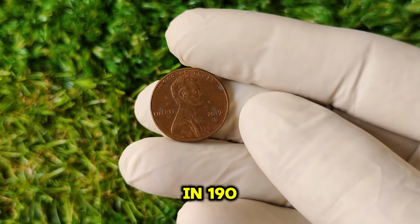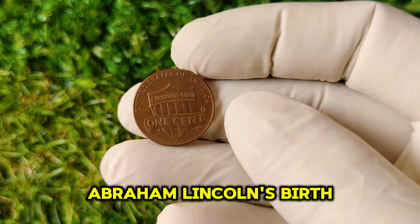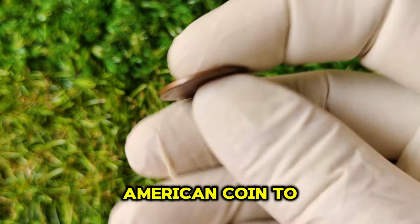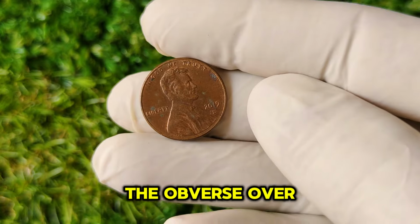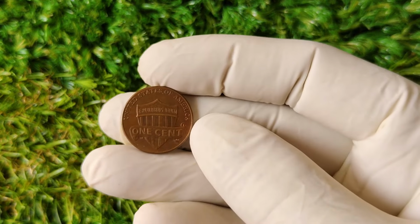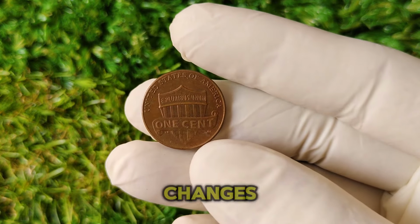First introduced in 1909 to commemorate the 100th anniversary of President Abraham Lincoln's birth, this penny replaced the Indian head cent. It was the first American coin to feature a U.S. president's face on the obverse. Over the decades, the design of the penny has evolved.